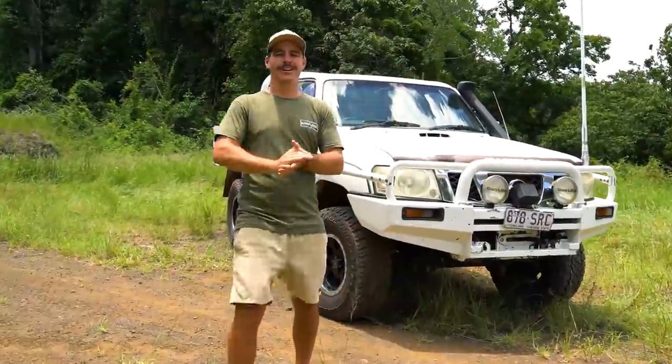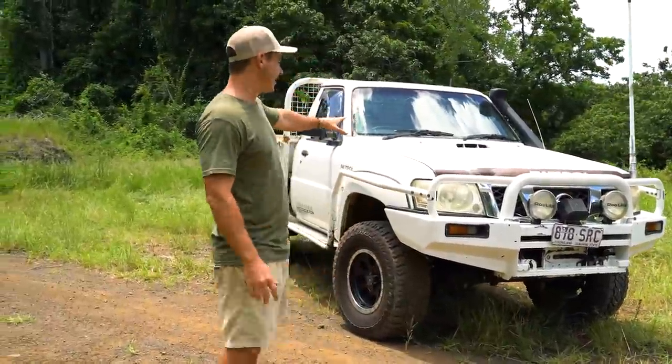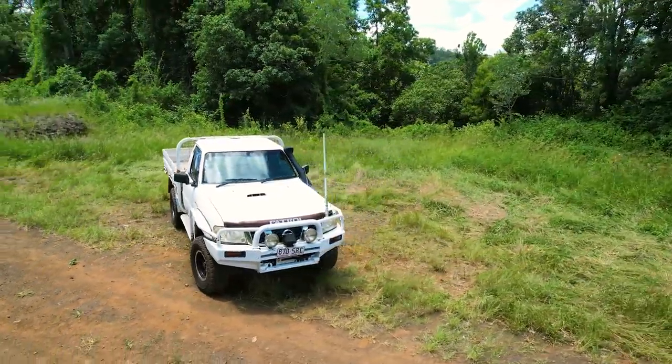Righto, well here we go, here it is, the new bus. It's a 2008 model GU Patrol twin turbo. It is the common rail diesel and it's a twin turbo. You're probably thinking, what's going on there? So this is the little point of difference that we managed to pick up with this truck. It is running a compound turbo setup, which is exactly what we were after.